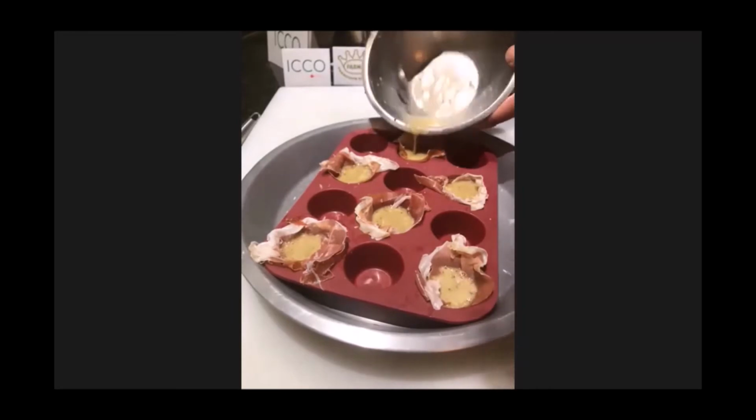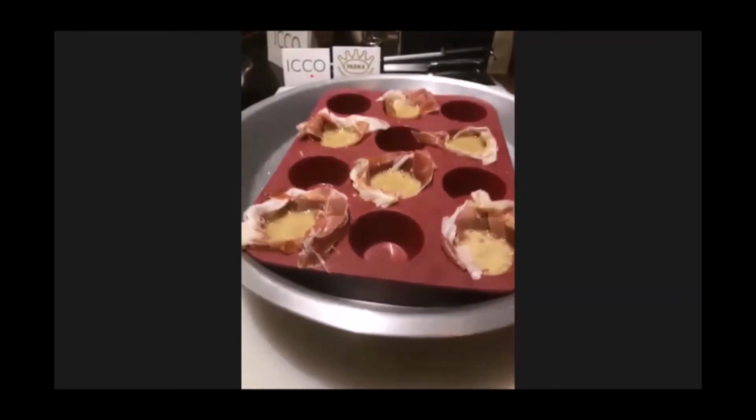Once in, we can pop these into the oven. So I'm going to go ahead and do that. So yeah, any questions? There's more questions?